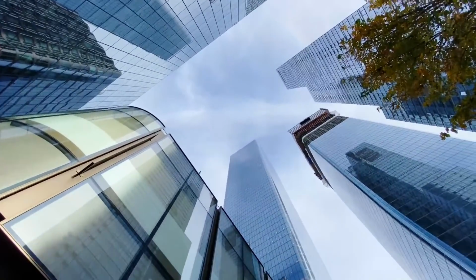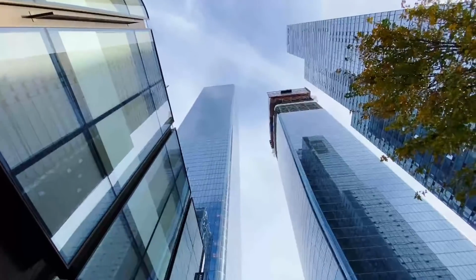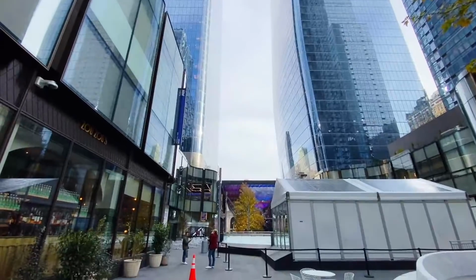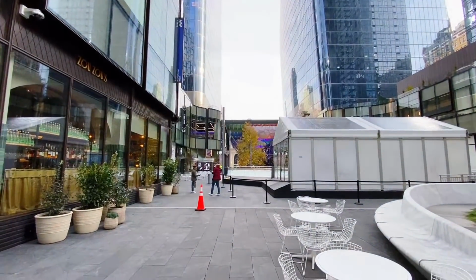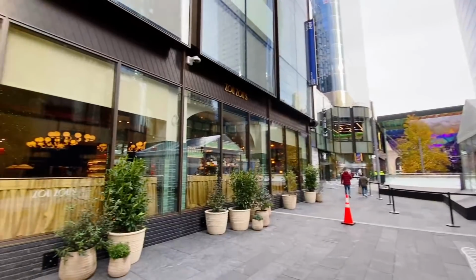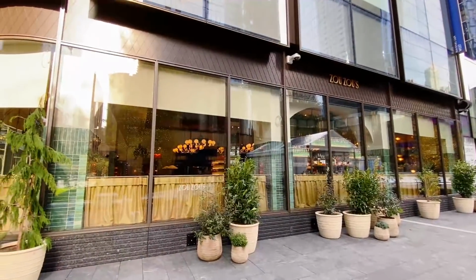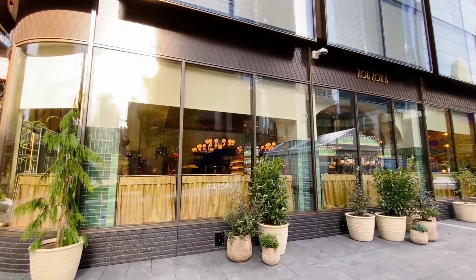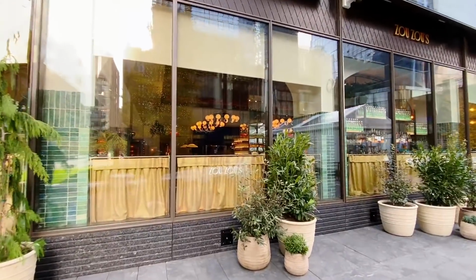Hudson Yards has been growing like crazy in the past few months, and it seems like they're kicking the winter into high gear with a lot of new shops, restaurants, and places to take photos and other attractions. So I'm excited to check out what's happening here in Hudson Yards.